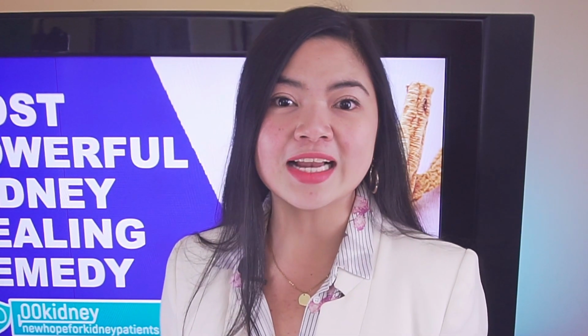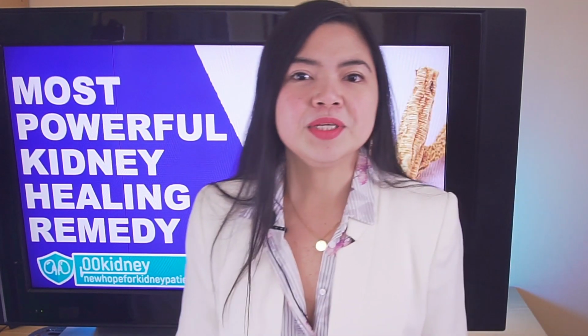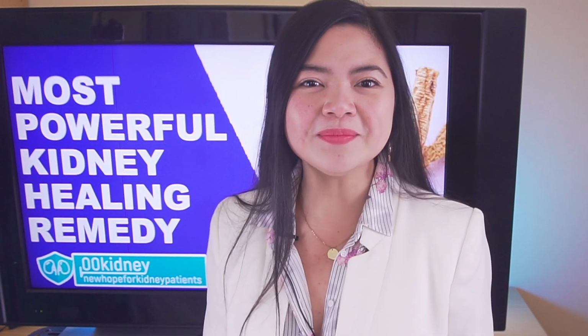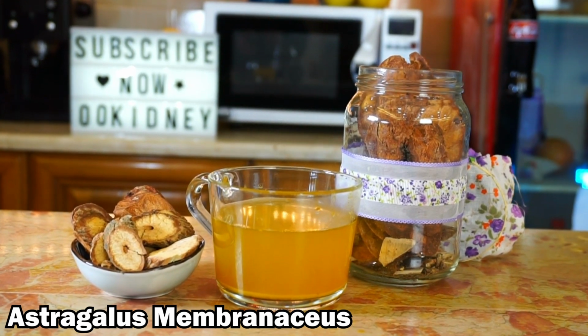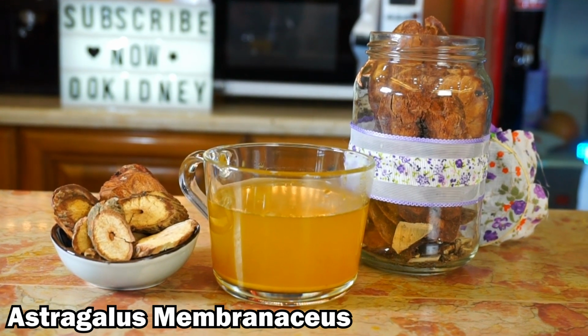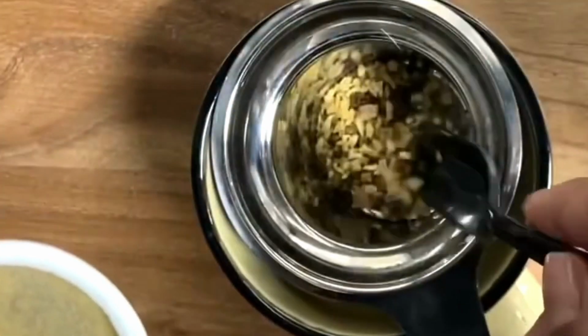Patients were able to maintain stable levels of eGFR and delay the initiation of dialysis both in stage 4 and 5 of CKD. In this study, not surprisingly, the subjects in stage 4 got the best results from the treatment since they were able to maintain their improved GFR for the successive 12 months and probably even more. Wow! The natural remedy I'm talking about is called Astragalus membranaceus, and it's a remedy that's been used for thousands of years for its impressive benefits. So let's see what happens to your kidneys when you start taking Astragalus.